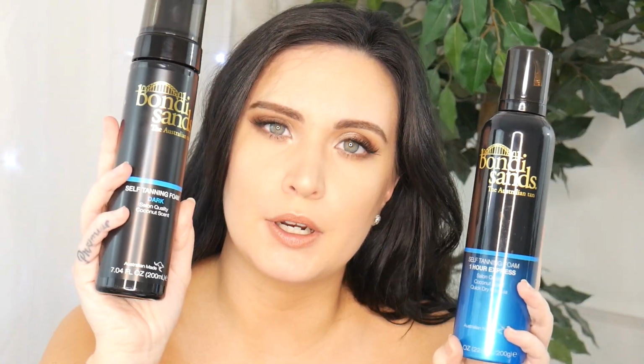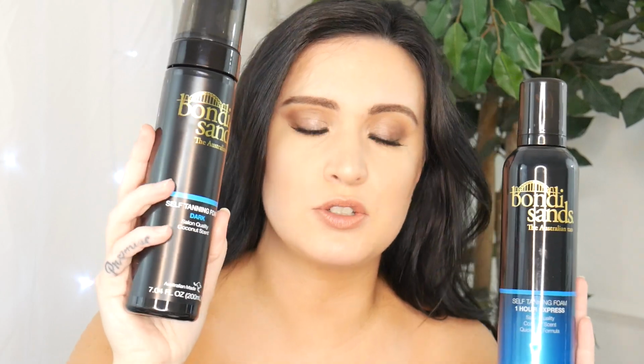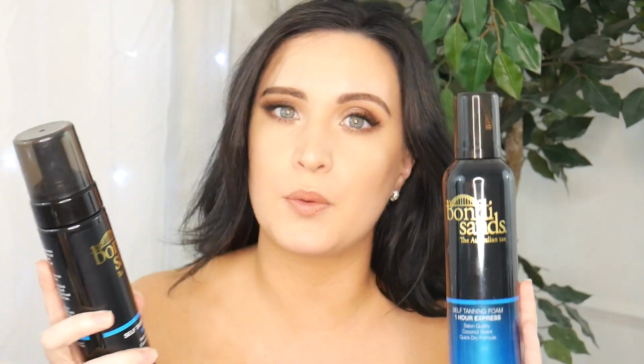Okay, so the next product I want to talk about is the Bondi Sand Self Tanner. I've tried both of these, the self tanning foam in dark and also the 1 Hour Express. I prefer the 1 Hour Express. I feel like it does give me a darker tan and you see the tan pretty much right away. It's already darker. This one is light when you put it on and then it's supposed to develop, but I don't feel like it developed as dark as I wanted it to.